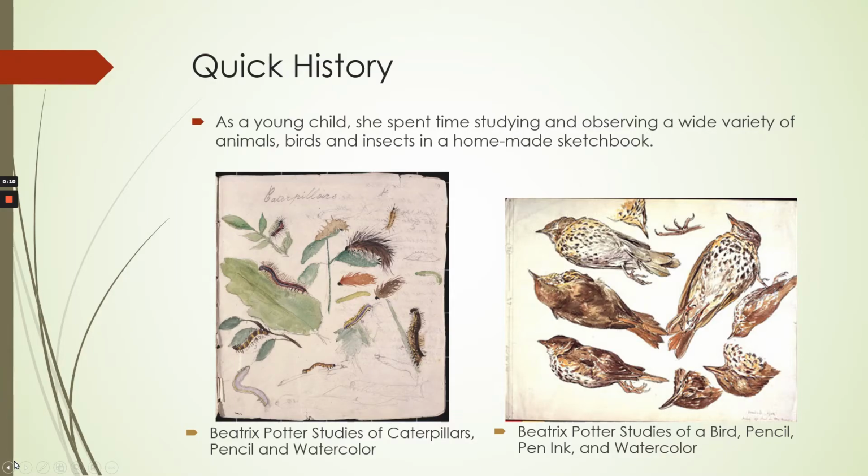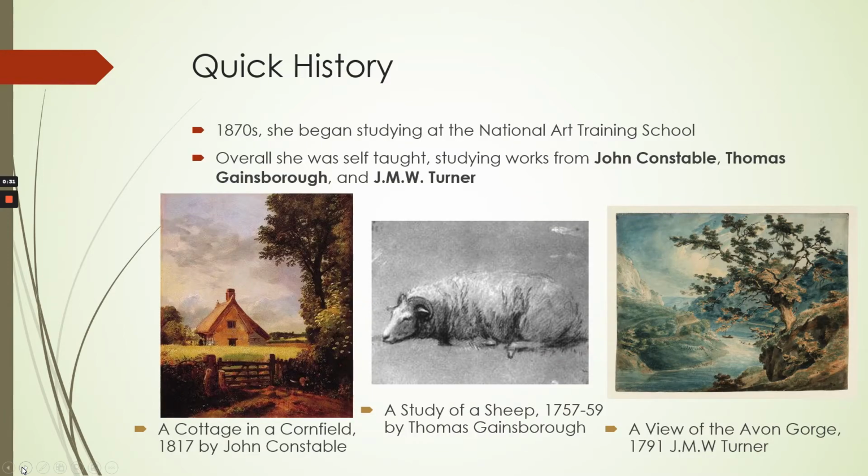So, Beatrix Potter grew up in a household with a parent who studies science and a parent who studies the arts. And so, this mix of household was believed to contribute to her drive for studying and sketching flora and fauna that she would find around her house. And as she would sketch and paint all the creatures around her home, including her own pets, she was then sent to study at the National Art Training School.